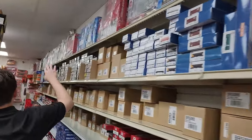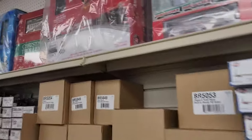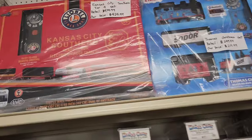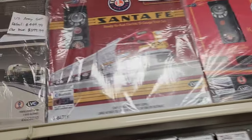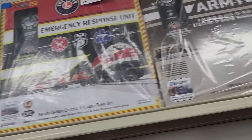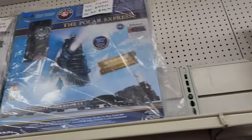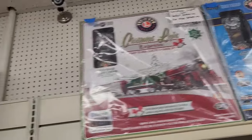But if you even want to go bigger, if you're an O-scaler, well, check these out up here. Start right here. We got Thomas happening here. If you want some Lionel sets, I got Thomas the Tank Engine here. I got Kansas City Southern. Santa Fe, I got the Army, the Emergency Response, John Deere, we actually looked at that on our show before, Anheuser-Busch, Toy Story, of course, we got the Polar Express, Christmas Light Special, the Keystones, Union Pacific, Chesapeake and Ohio.